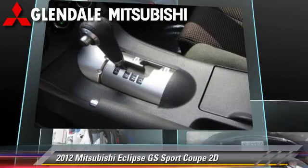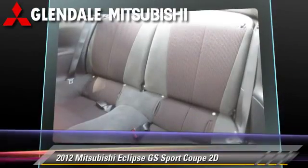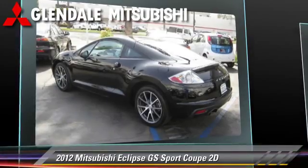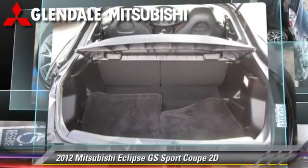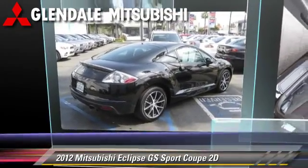This Mitsubishi features premium sound, tilt wheel, and sport suspension. Safety features include traction control, four-wheel ABS, and stability control. Comfort and convenience features include Sirius satellite radio, Bluetooth wireless, and heated seats. Give us a call to schedule your test drive today.